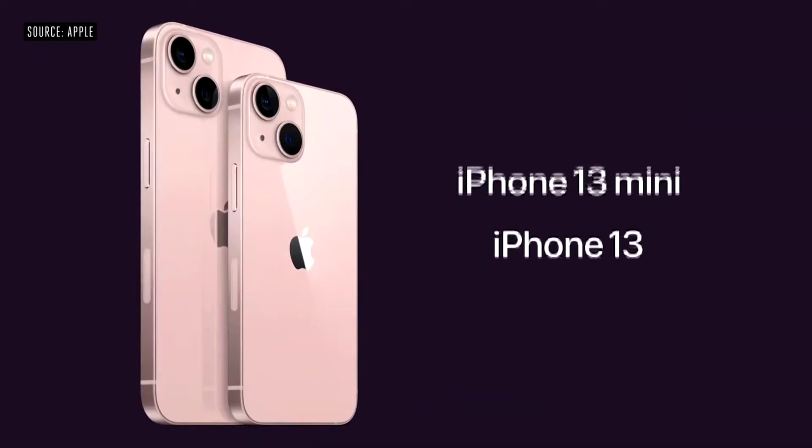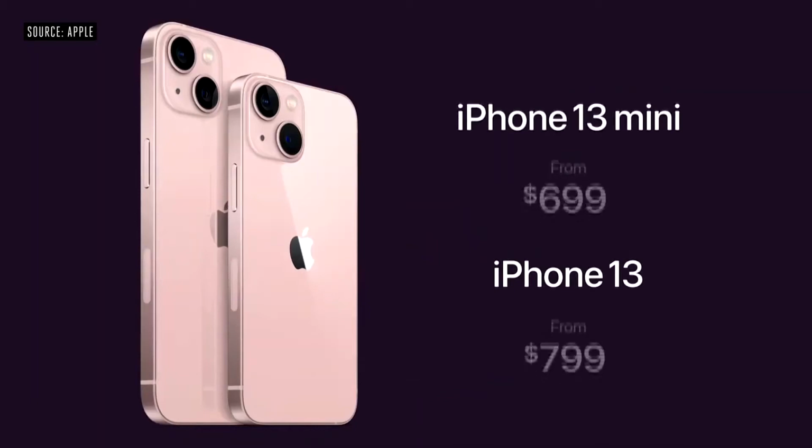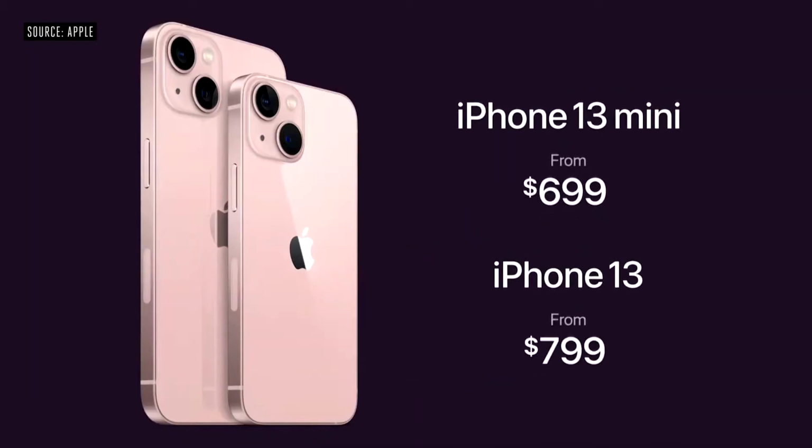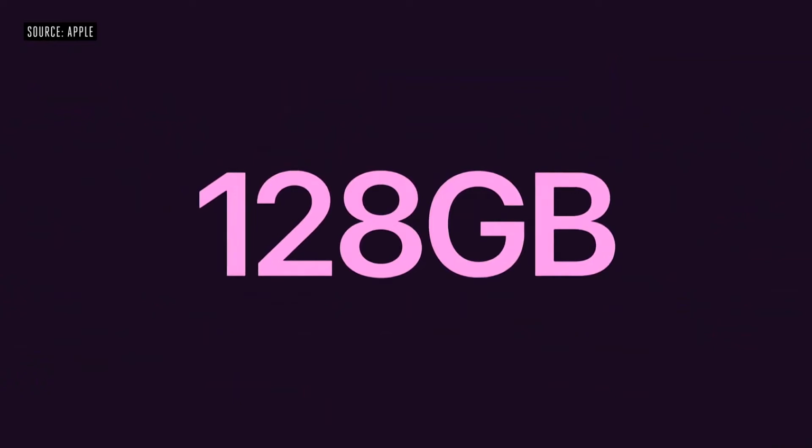Okay, and the next thing I want to talk about here is the price and more base storage. What's interesting is that the 13 mini starts at 128 gigabytes compared to 64 on the 12 mini, and it's basically got the same price point as last year's iPhone 12 mini for those gigabytes, which is pretty darn cool. And the last thing I wanted to say was you do have a couple other color options.